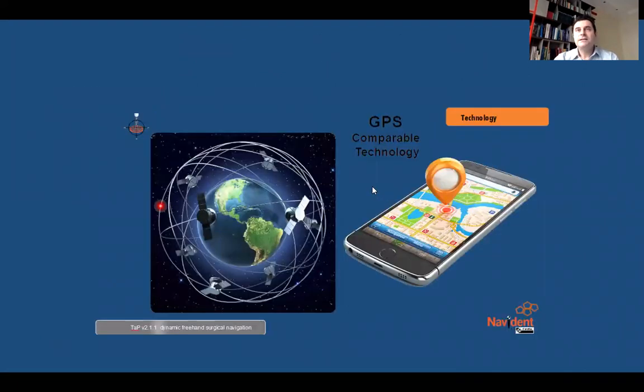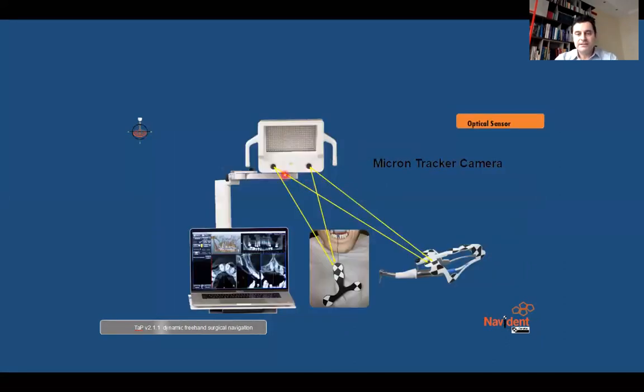Today, the use of dynamic navigation systems for planning and execution in implant surgery has demonstrated improved accuracy outcomes when compared to freehand surgery. How does a dynamic navigation system work? It works like a GPS, so that these two cameras can make a real-time triangulation between the contra-angle and the arch to be treated.